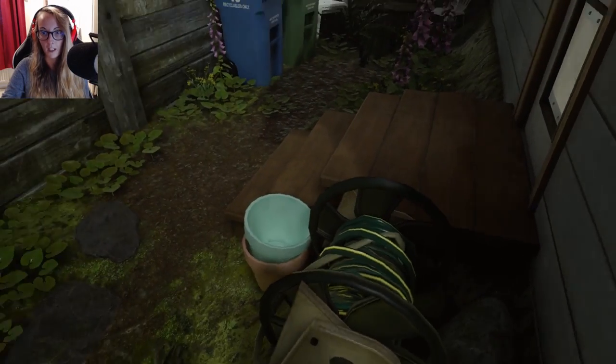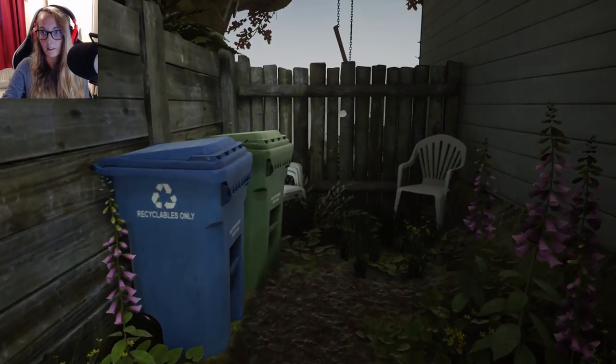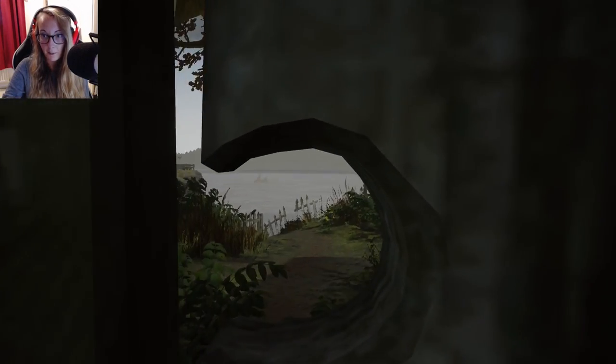Oh, wind chime. You scared me! Don't do that. Do we go in through the cat flap? What's out there? There's a peephole.